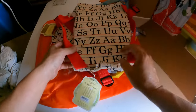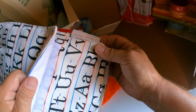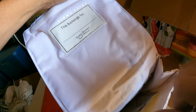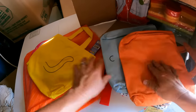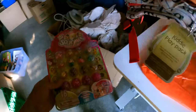Handprint ornament. Kitty play pack. Oh, that's actually kind of nice. What does that say? Sugar booger. It says sugar booger. See? That's hecka funny. It's a nice little backpack right there. You know what that means. I think it's too nice for Stockton. It's going to Danza. Squinkies. That's cool, some little toys. Oh yeah, this did say toys, didn't it? Okay, Stockton. Maybe it goes in a live auction.